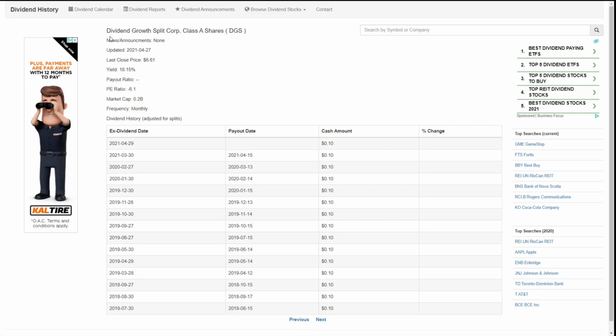Alright, the first dividend stock I have for you guys is Split Corp, Dividend Growth Split Corp. DGS is the ticker symbol, and they're currently offering a dividend of 18.15%. So pretty insane dividend. They also offer this dividend monthly, but this is a Split Corp, so I'll just quickly explain what that is. Basically, a Split Corp requires a certain NAV in order for them to give the dividend, and they don't give the dividend every month.